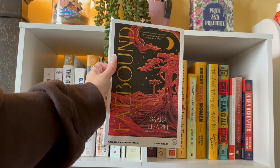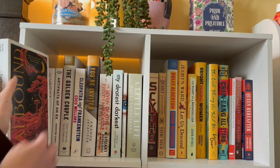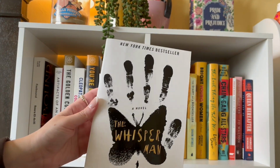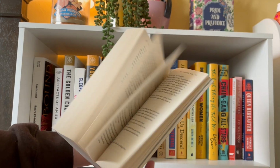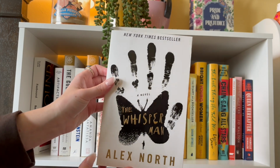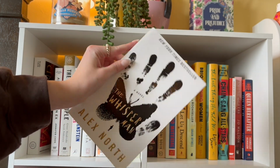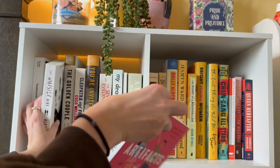So I saw that one on the shelf and I knew I had to have it, so I brought that one home with me. The next one that we have is The Whisper Man by Alex North. I picked this up with the intentions of reading it for a book club, and lo and behold, I never ended up making it to the book club, but I do have this gorgeous book instead, so that's a win for me, I suppose. If you read this one, let me know, because I haven't heard too much about it, but it sounds very interesting.